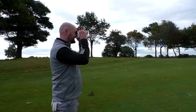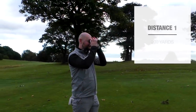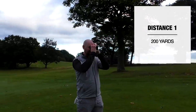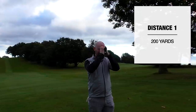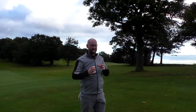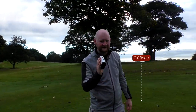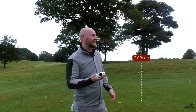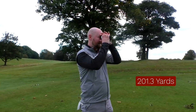So let's go. I've got it locked in. The visual actually looks pretty decent, little crosshair on it, and I'm going to press now, and now it's come back there. So how long that took, we'll have a little timer. It felt like there was a little bit of a delay there. It was 201.3 yards for that one. So I'll go again.